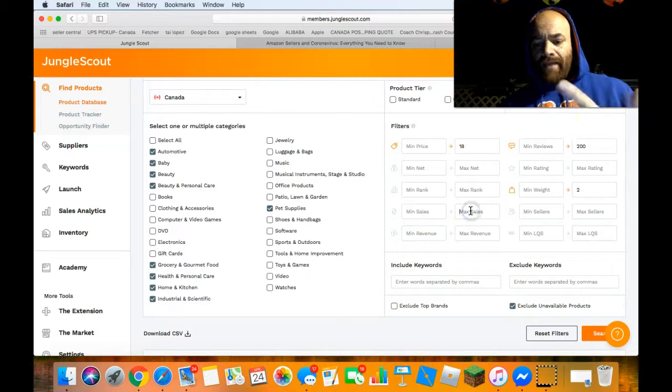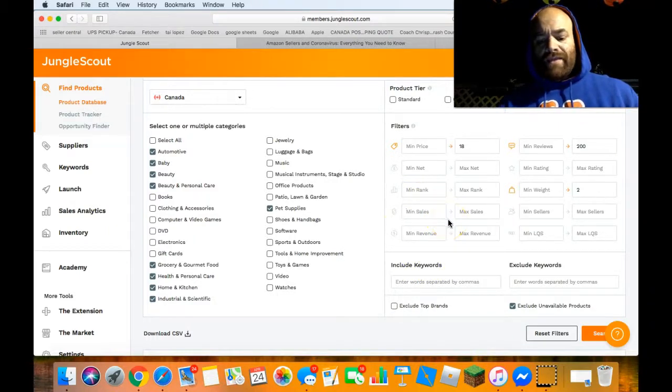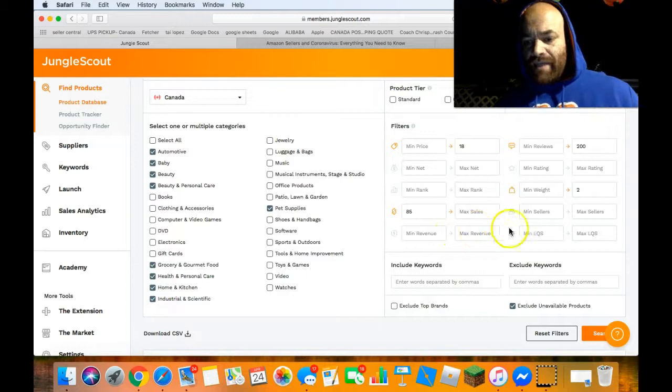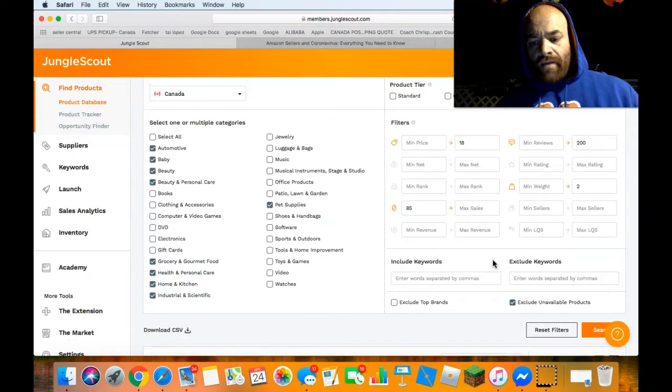I could put a max sales or a min sales. I want to see at least 95 units. I don't want to see products that sell 1 or 2. Although let's change that down. Let's minus 10%. So let's go 85 units minimum. And I don't want any max. If it sells 600, I'm excited. And then that's it. You can put in revenue goals, but it's not necessary.